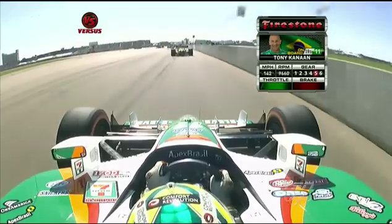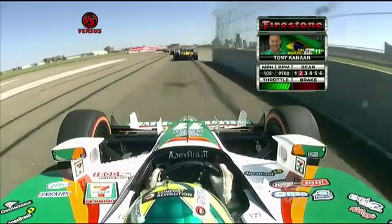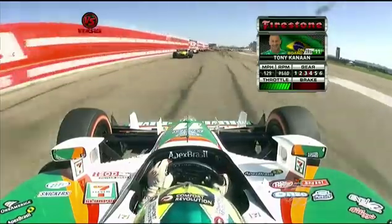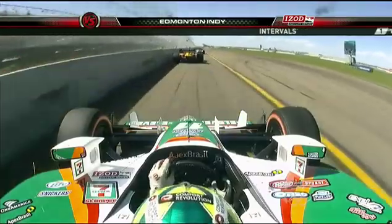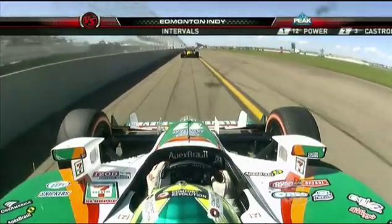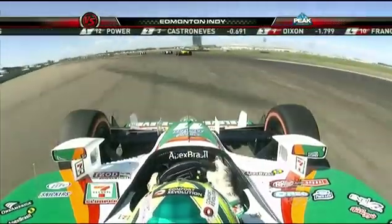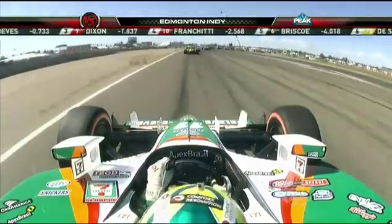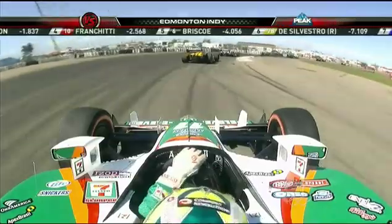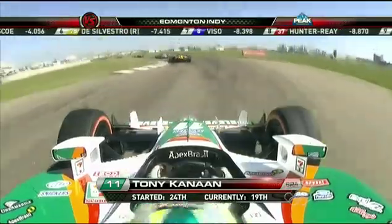Tony Kanaan started 24th. He is up to 19th already. Kanaan up to 19th here in the early going. So he's looking at Bertrand Baguette right in front of him, and a really crucial area where there is a good passing zone is you're going to come through this fast section. This is a 140-mile-an-hour chicane right here, and if you can get through here really fast, this sets your speed as you go into turn one, where it's a really wide, good passing section. Right now, Tony's not close enough to poke his nose in there on Bertrand. Baguette is just ahead of him, and Alex Lloyd is up there, so is Mario Romancini.